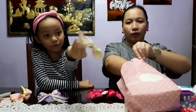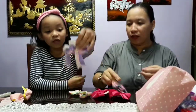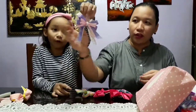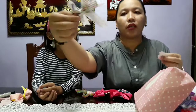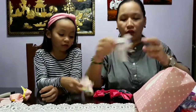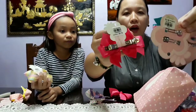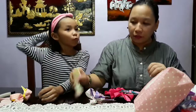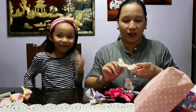And now this is a rainbow. This one is 59.75, a pair, also purple and rainbow. Oh, cute. These are my preferred clips, the ones you just tuck into the book. The problem is, this one isn't like that, so we need to lock it. I hope it doesn't fall off her book because the book is thin. Also, sometimes when I run, it falls off.